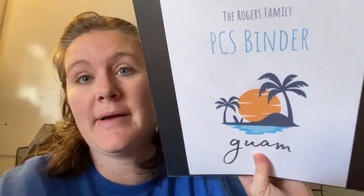So let's finish talking about our PCS binder. Now this video is going to be a little bit different. I don't want to show the information that's actually on the pages, so I may move the camera quite a bit. I want you to see what's in the tabs, but I don't want you to see the information on the pages. So that's private things, and so just understand that I'm not having problems with my camera today. I'm just being mindful that the information that is in this binder is private, and so I hope that you can respect that. And yeah, so let's get to it.